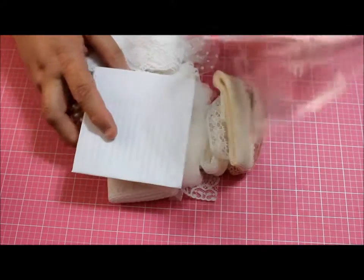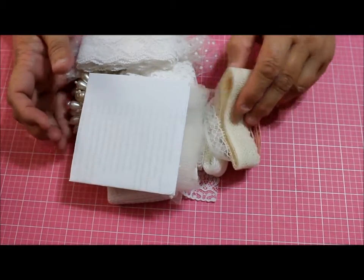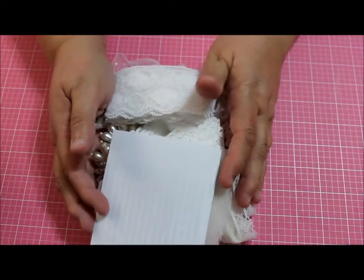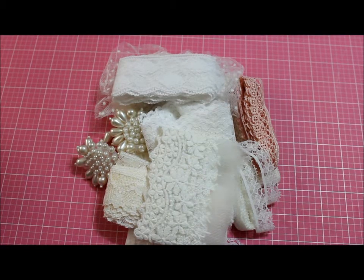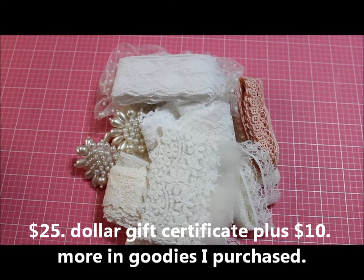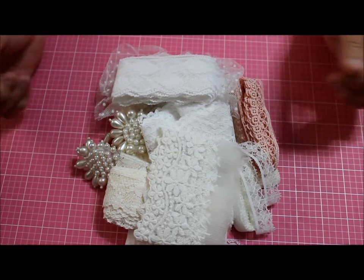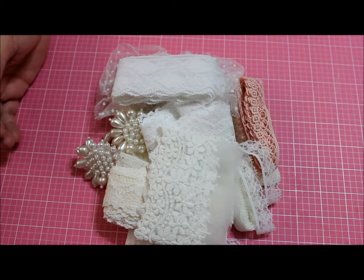I also want to tell you that while I was getting the gifted part, I saw a lot of things I liked myself, so I took advantage. So in here is the $25 gift plus whatever else I saw that I wanted. This is approximately $10 worth of supplies, different kinds of laces. So it's just to give you a more or less idea of how the prices are, which I thought was pretty good because it's a lot of yardage for the price, which I always feel happy about.